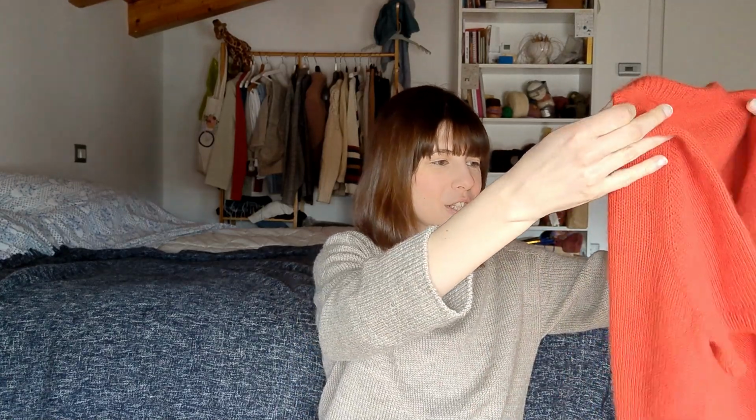I must say, when the Poppy Tee first came out, it didn't tell me anything. It just seemed a simple t-shirt made with cashmere, and I cannot wear cashmere t-shirts in Italy because it's too warm. But then when I started working on it, I really enjoyed the construction. So let me tell you a little bit more about the Poppy Tee.